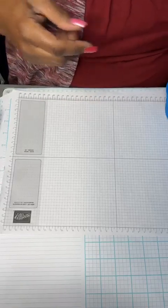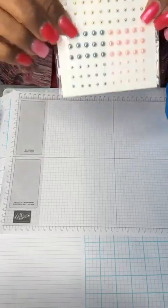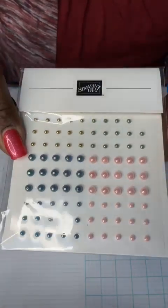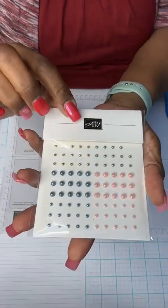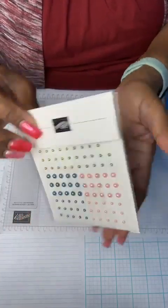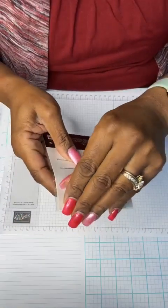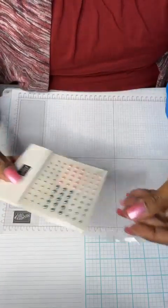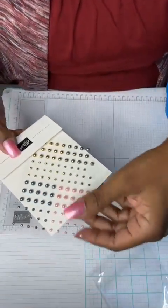And then in terms of gems, we're going to be using the Blooming Pearls. Have you guys seen these? Oh, I have a lot of glare there. Let me put them down some. So these are gorgeous, and they're going to be matching the cards that we're using tonight. So I'm excited to use them.